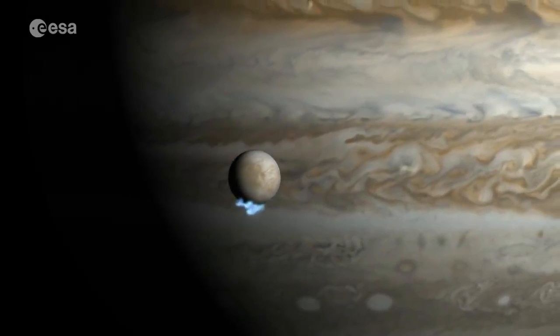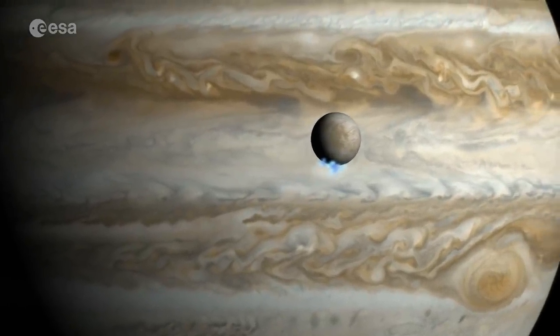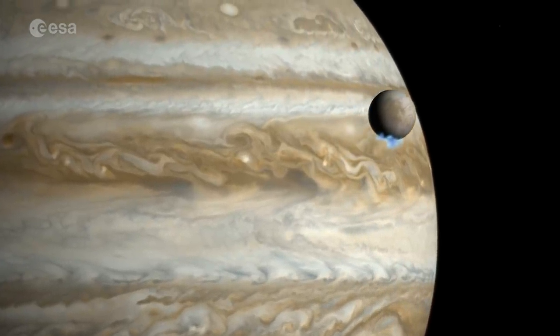In 2013, Hubble provided the first observational evidence of water vapor erupting from the frigid surface of Jupiter's moon Europa, near its south pole.